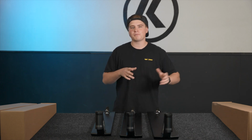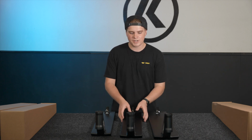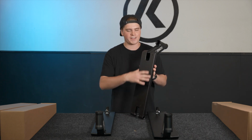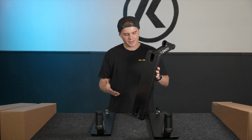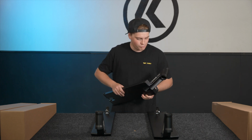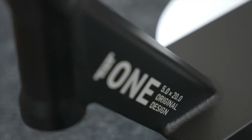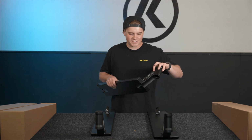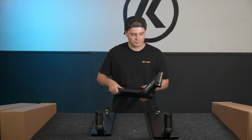All right, so now I'm gonna talk a little bit about what's different from last year. Besides the fact that there are 3 sizes, the main difference is last year there used to be a graphic that went along the bottom of the deck, and I believe on the Headtube as well. We don't get that anymore, and I'm not really sure of the choice there, but anyway, there is no more graphic. All we have is this Tilt Stage 1 graphic right here on the neck, and I do think it's pretty cool that they include the size of the deck on the neck there. I think having the dimension there is pretty cool.